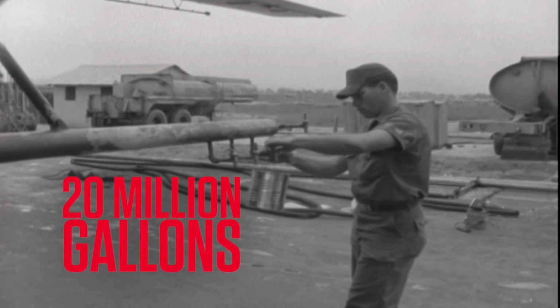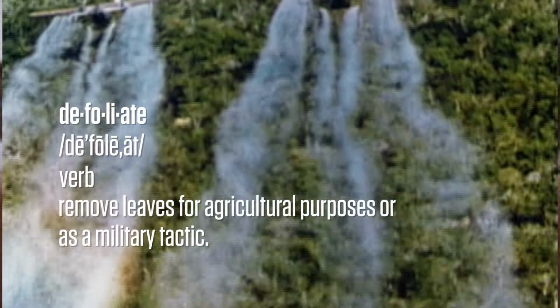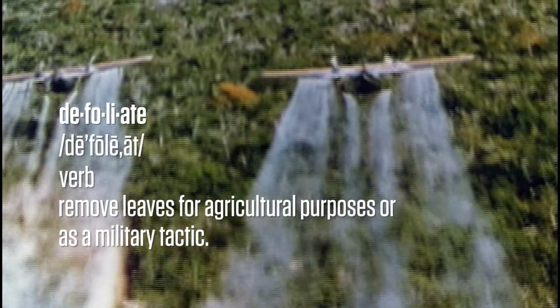Some 20 million gallons were sprayed on Southeast Asian jungles, fields, and other targets over a 9-year period from 1962 to 1971. It was part of what the US military called Operation Ranch Hand, aiming to defoliate the South Vietnamese countryside. The goal was to rob the Viet Cong of food sources and places to hide.